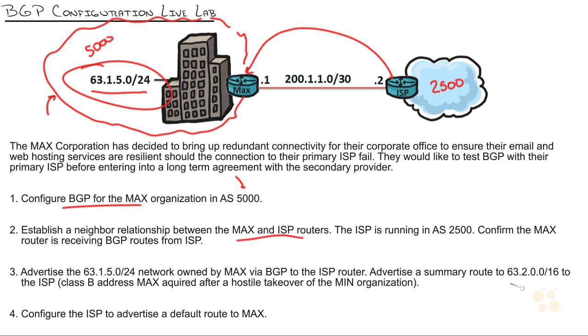This is my above and beyond. Also, let's advertise a summary route. So let's say they not only own this one, but let's advertise as though they own 63.2.0.0/16, right? And maybe the Max Corporation does. There are a lot of places, especially college universities, that own huge amounts of IPv4 address space. And so you do run into these places that have these kind of blocks.